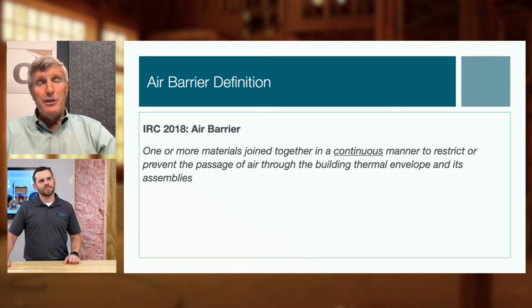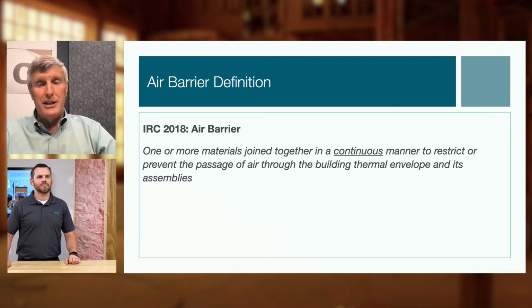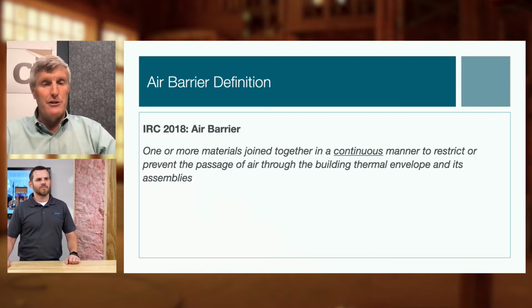I thought it might be useful to start with the definition, and there's a number of definitions out there, but let's go straight to the code. The International Residential Code would say an air barrier is one or more materials. That's an interesting concept in itself. One or more materials joined together in a continuous manner. Oh, that's a key phrase. To restrict or prevent the passage of air through the building thermal envelope and its assemblies. If we tore apart that phrase: opportunities, one or more materials; risks, continuous. What does the word continuous mean?